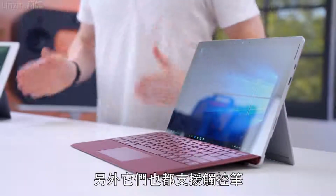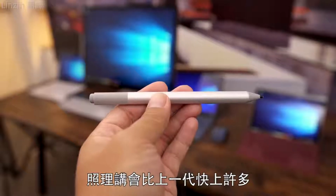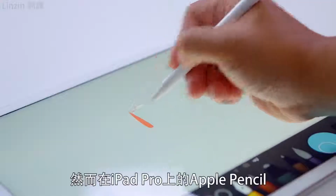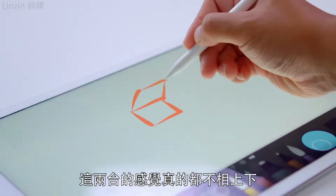Both also have solid stylus support. The Surface Pro has an all-new Surface Pen, which is supposedly a lot faster, and when I tried it recently, it actually does feel pretty solid. However, the Apple Pencil on the new iPad Pro is stupid fast. It really does feel nearly 1-to-1.